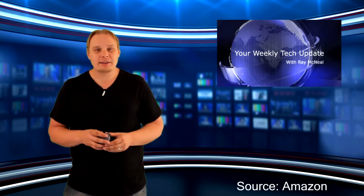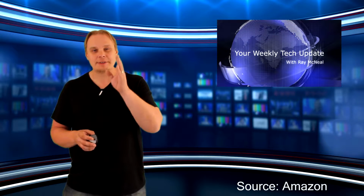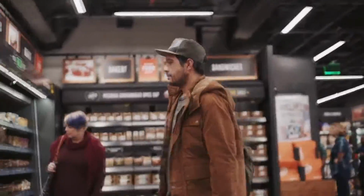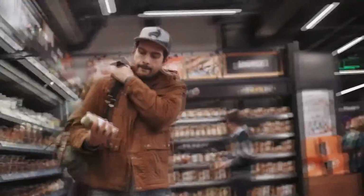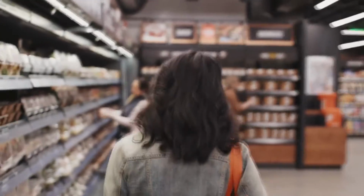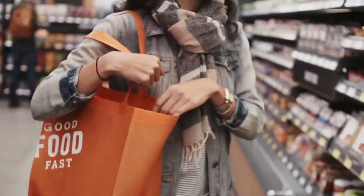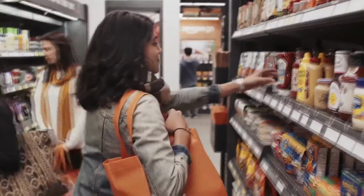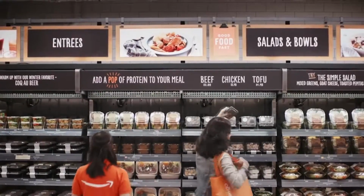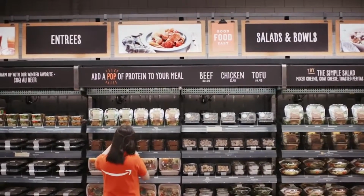And Amazon making headlines this week, introducing Amazon Go, a grocery store with no checkout lines. Four years ago, we started to wonder, what would shopping look like if you could walk into a store, grab what you want, and just go? What if we could weave the most advanced machine learning, computer vision, and AI into the very fabric of a store so you never have to wait in line? No lines, no checkouts, no registers.